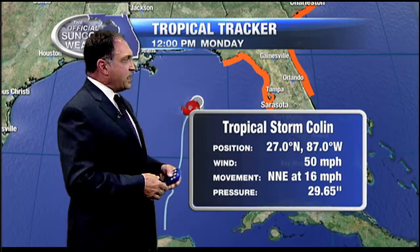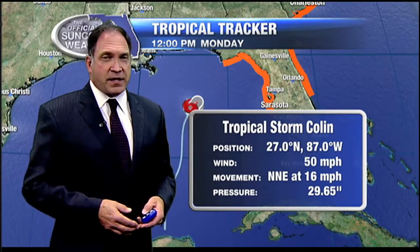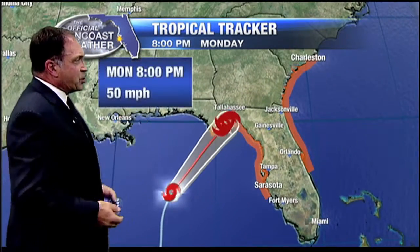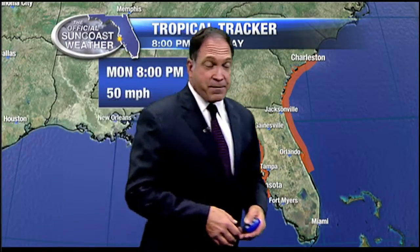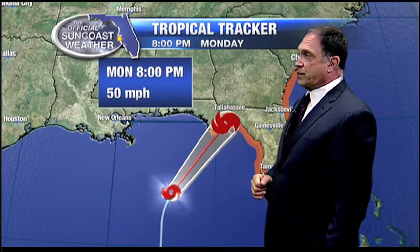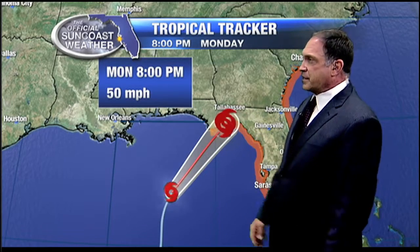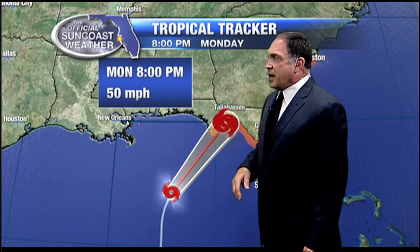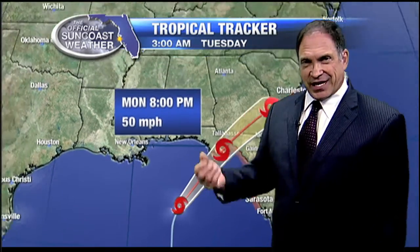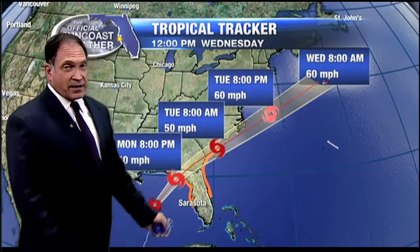Forecast motion continues north-northeast at about 16. It's going to pick up forward speed as we head into the afternoon. It is really enveloped in a lot of upper-level shear, and that's really going to prevent any strengthening. Forecast theory on eventual landfall pretty much remains unchanged. Track shifted a little bit to the left. 50-mile-an-hour winds. Probably will lose some intensity before making landfall as it gets encapsulated in those strong upper-level winds. Then it's out of here after that. After tonight, I think it moves on out.